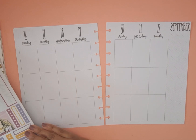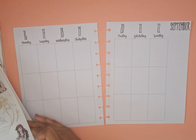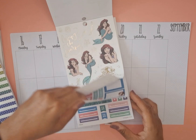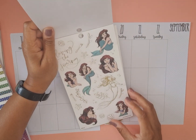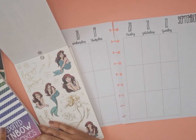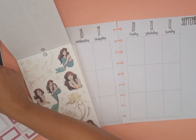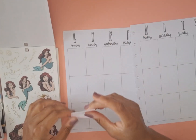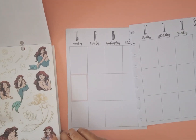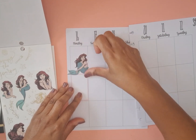Let's see. I want to try to bring in all the princesses if I can. So we're just going to start at the front with Ariel from The Little Mermaid. Yep, let's start with Ariel. So cute. Okay, and we're going to grab a pink box. And this video may be a little long, so let's grab this area. Her sitting there on that box.